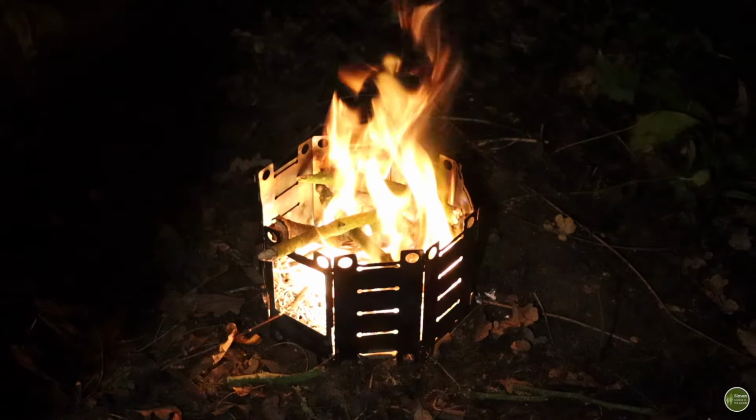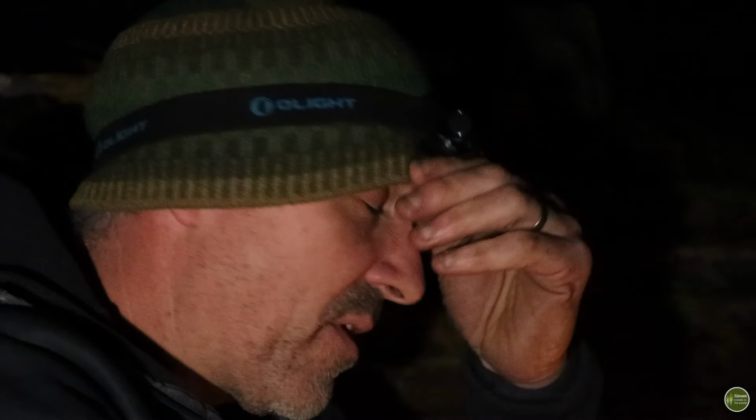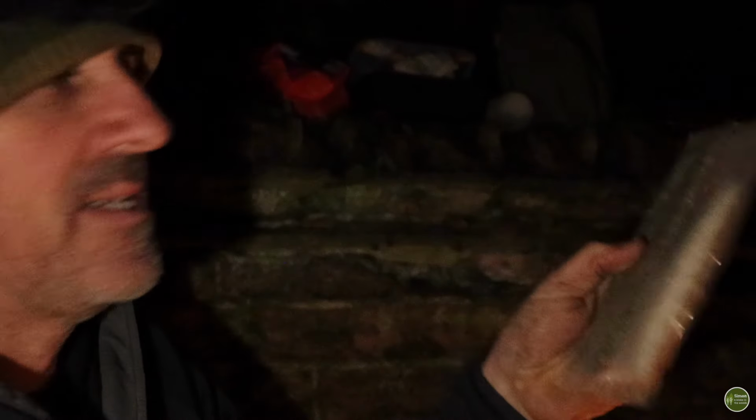I've got the stove lit, just using a wood wool bundle, and I'm going to get some dinner on. I'm trying out a prototype dehydrated meal from the One Food Company. They make sauces. I've had some of their sauces before, just delicious fruity hot sauces. And Ben got in touch and asked if I would just trial one, see what I think. It's basically a rice-based meal.